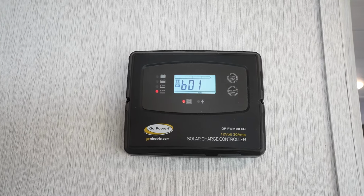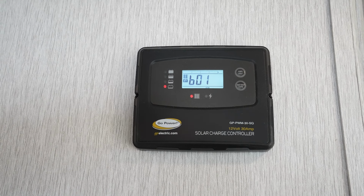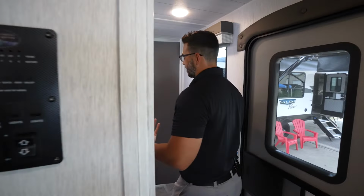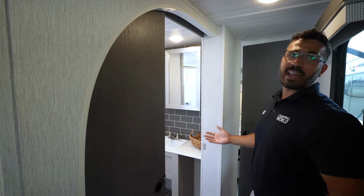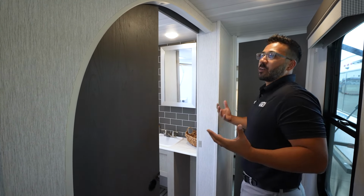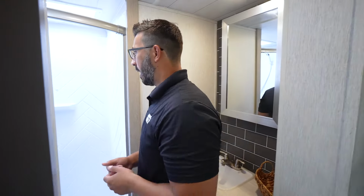30 amp solar charge controller does come standard, as does a 200 watt solar panel, and this one's 50 amp standard with a second AC option. So again, if you want to keep things nice and cool in here, which of course you do, I definitely recommend the second AC. This is awesome, right? I mean, they didn't have to do this. They could have just left this a normal door, but why do that when you can make it just kind of grab the eye? It's attention grabbing. I like it. It serves no purpose other than to look cool, and I'm here for it.